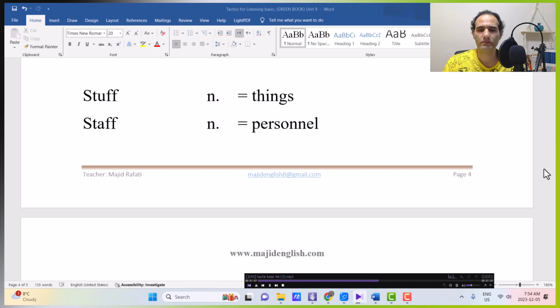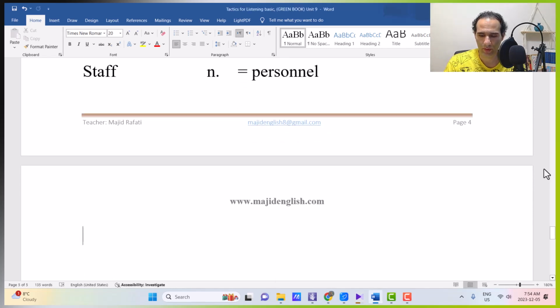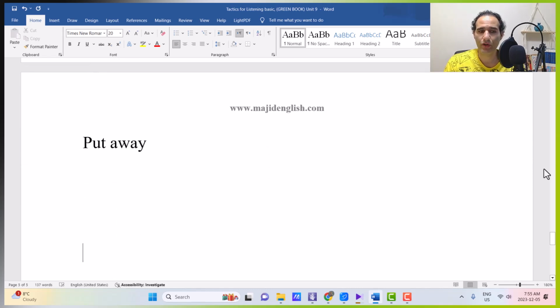Number 4. Do you want me to put this baseball cap away? Put away means put it in its place. Put away does not mean throw away. For example, Mama goes shopping for groceries. She comes back with some bags full of groceries. So you help her to put things away. Put things away means put this in this cabinet, put that in that cabinet. So this is put away: put things in their place.